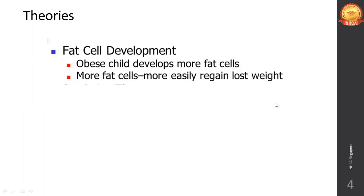So that is the fat cell theory. Obese children have more fat cells, and more fat cells means you can easily regain the lost weight. Okay.